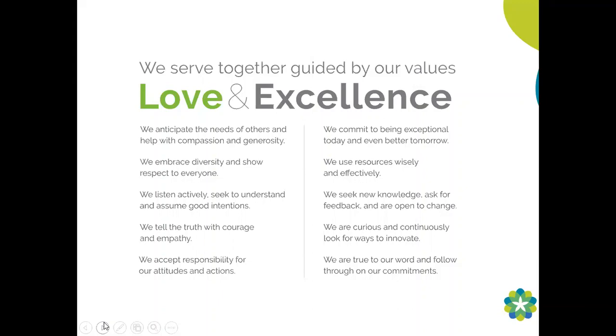Maybe we tell the truth with courage and empathy. Something about a quality management system requires us to stop and do some self-evaluation, and sometimes there's room for improvement. So that's being able to tell the truth, sometimes just to yourself, with courage and empathy. Seeking new knowledge and asking for feedback and being open to change. That seems like what this whole process has been. And it could be, I don't know, maybe a dark rabbit hole to try and understand quality management systems and all of these fancy terms and words.